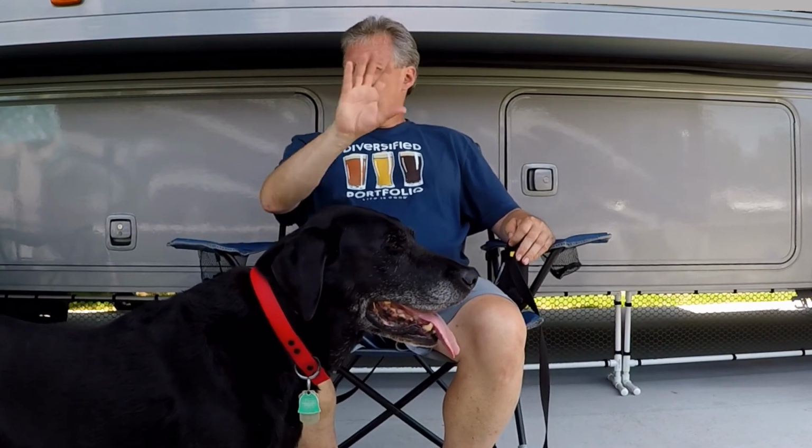This is when they're alerting to something that they see out the window, or if we're outside and they see maybe another dog walking by and they start barking. This is a way to get your dog to interrupt, come back to you, let that thing pass by, and then we resume with our camping experience.